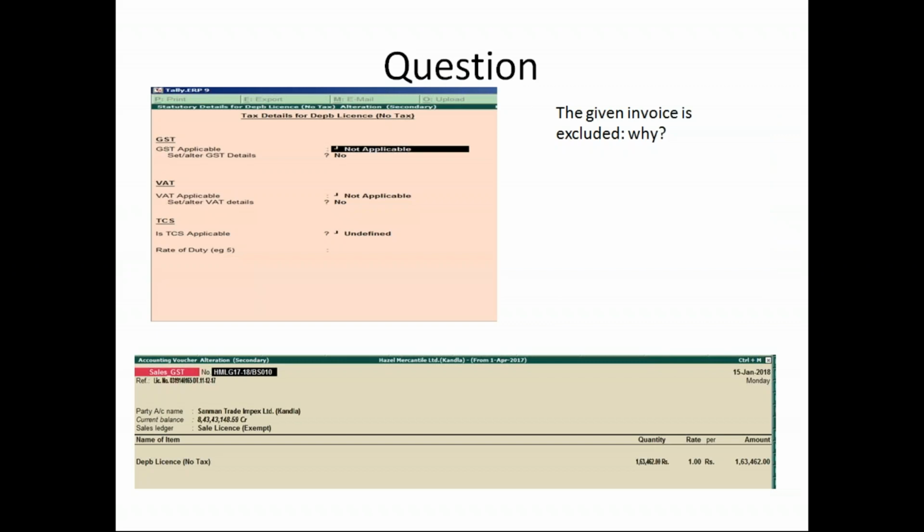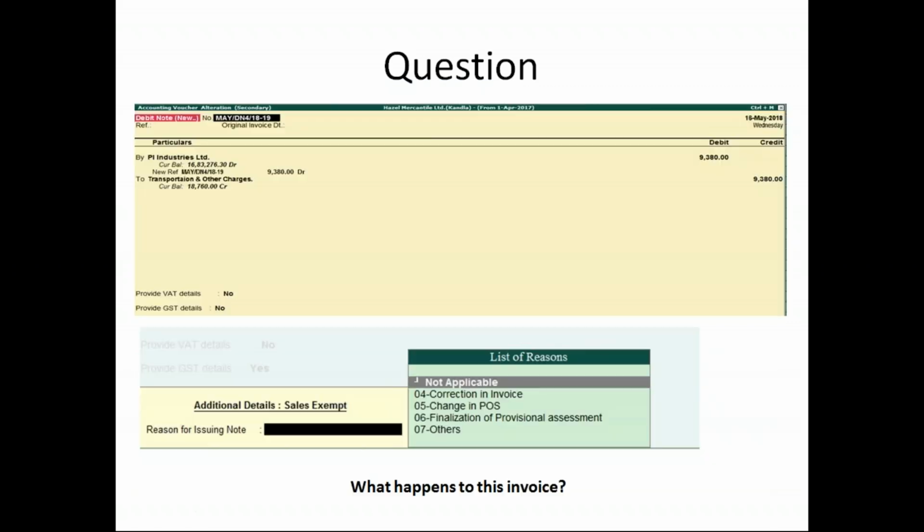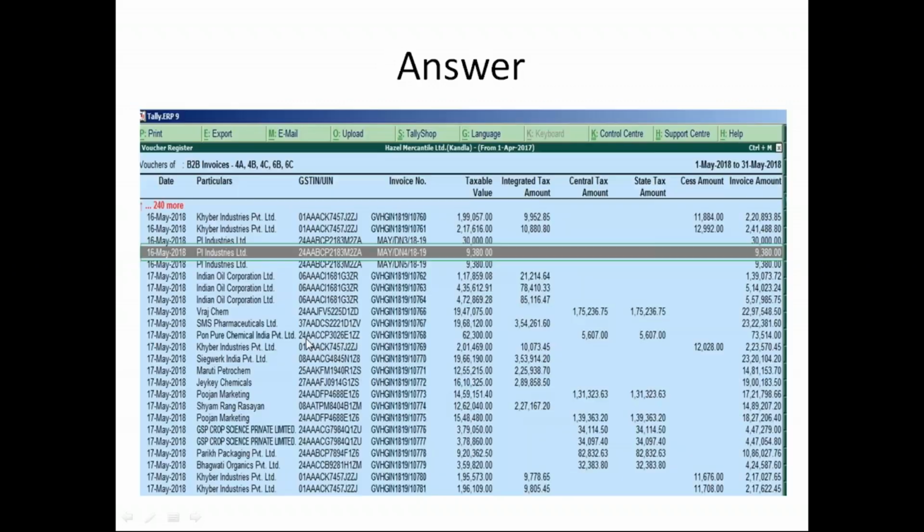If I look at this one, this particular voucher was missing because the GST is not applicable for this particular ledger. Again, we have incorporated this logic. Now let's look at this particular debit note. In this debit note, you don't have any reference number or the original invoice date, and you don't even have a reason code. This is not ignored by Tally, but it is actually put into GSTR1 B2B, as you can see.